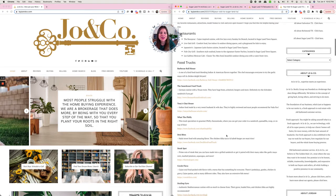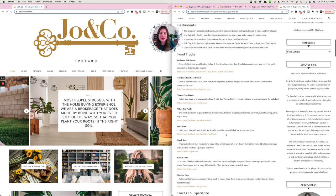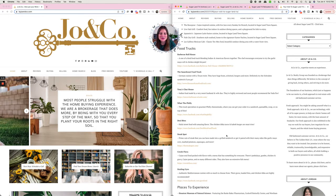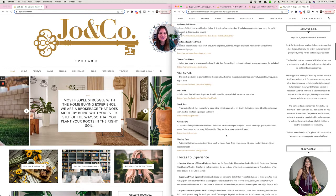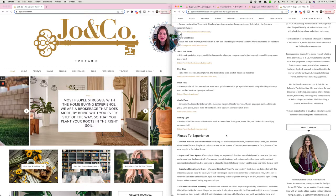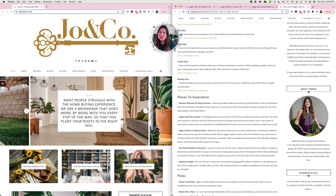I also featured a handful of food trucks. So you have Barbecue Roll House, Sauerkraut Food Truck, Tony's Chat House, What the Philly, Desi Bites, Steak Spot, Creole Flavor, Sizzling Gyro. So tons of really good restaurant and food options in Sugarland. That's one really amazing thing about Sugarland. You will not go hungry.